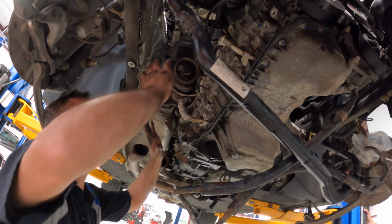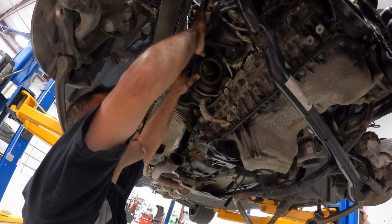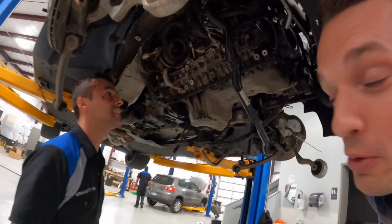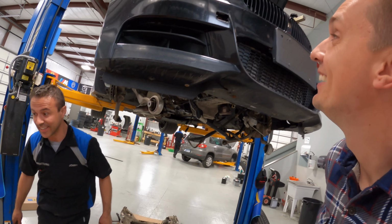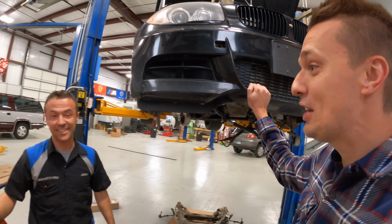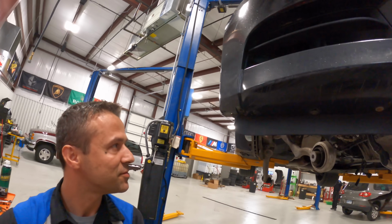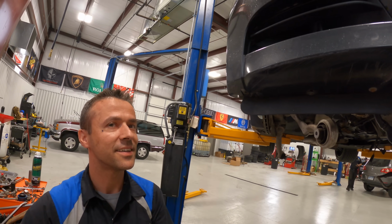So what we got left, couple lines and the manifold, and then should be out. Looks like I'm getting my money's worth here, huh? From your original price quote, at least. Yes, yes. But track day's Friday, sir. It'll be ready. Track day, so I can break it and bring it back to you. I don't think it's gonna break.